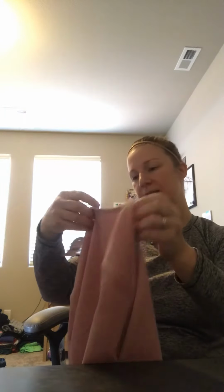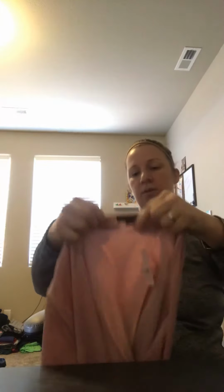Next thing is a Tony Hawk button up short sleeve shirt. It is new with tags, and the tags say that it is $36 regularly. So, who knows? I've never really sold a Tony Hawk, so we will see if it brings a decent profit. Another new with tags here, J. Crew. Super cute, like velvet, light pink top, the scrunch side. Does not say the price, but J. Crew usually goes for a decent profit.